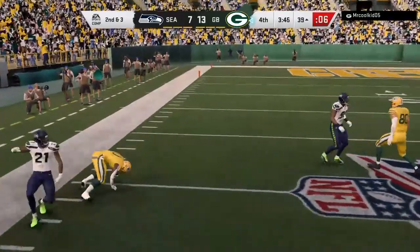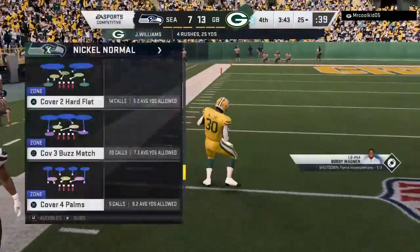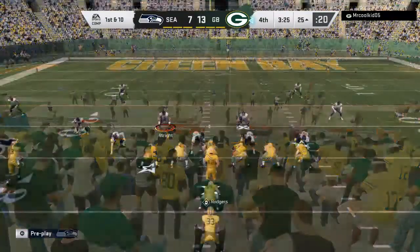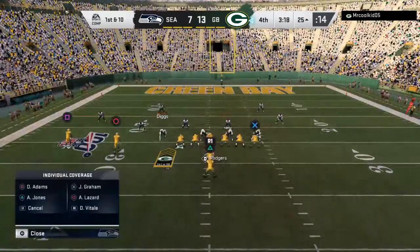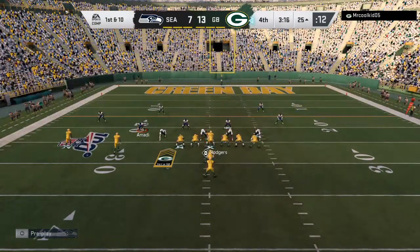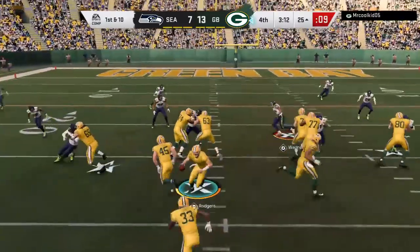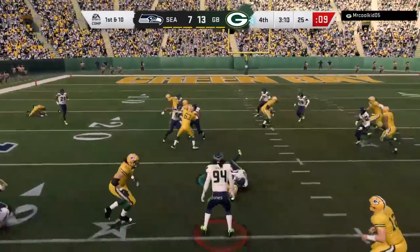You're taking charge. And they're able to get this one past the 30 to the 25-yard line. 14 yards, good for a Packer first down. First and 10 at the 25-yard line.